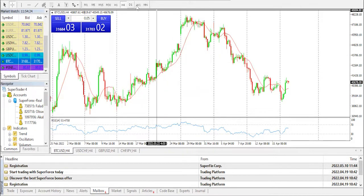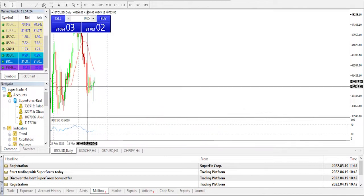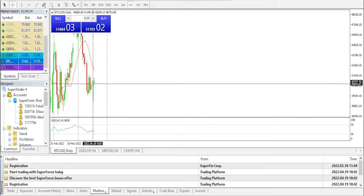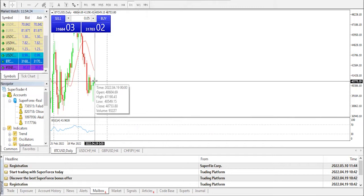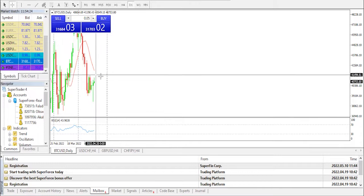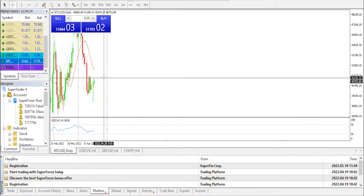And of course, on the daily time frame as well, we have a confirmation after a retracement, leaving it with an inverted hammer, which is a confirmation of a bullish trend, most likely to occur to the $40,000 per BTC zone, of course. So that's our technical analysis on today's cryptocurrency pair, BTC USD.